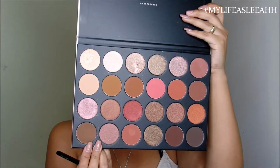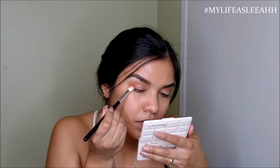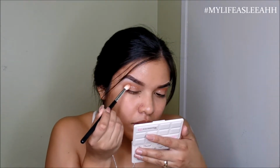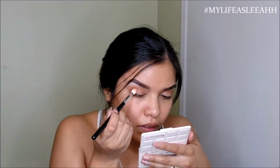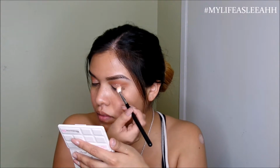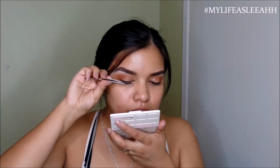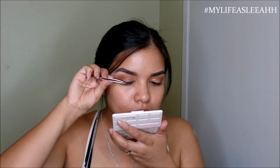Next, moving on to the color, is it Naked? Baked. It's Baked. This is going to darken up our crease a little bit, so you're going to go ahead and add that towards the end of your eyes. So pack on as much as you want. I wanted a bit of darkness, but not too much. But if you want the end of your crease to be dark, just keep going and packing it on. If you don't want to, skip the step.